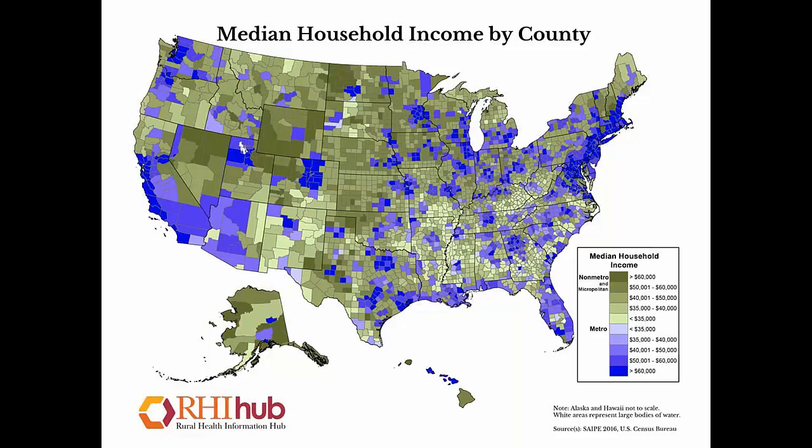One of the points here is to really understand what's going on with your community. Are people moving because they feel there's better opportunities elsewhere, or is something else going on in your community with regards to population changes?